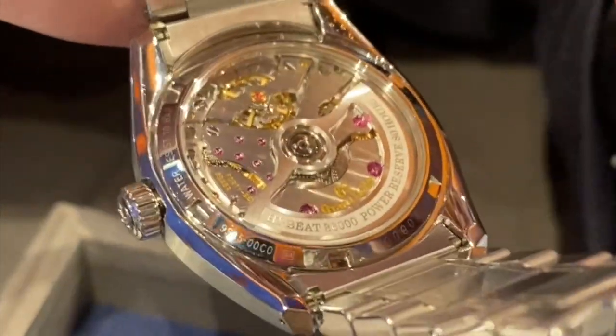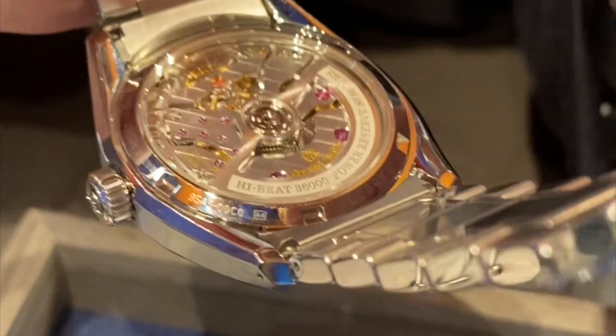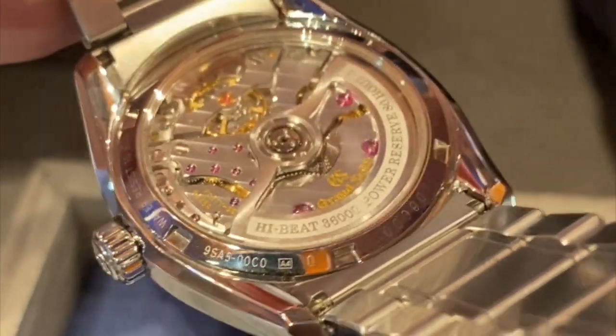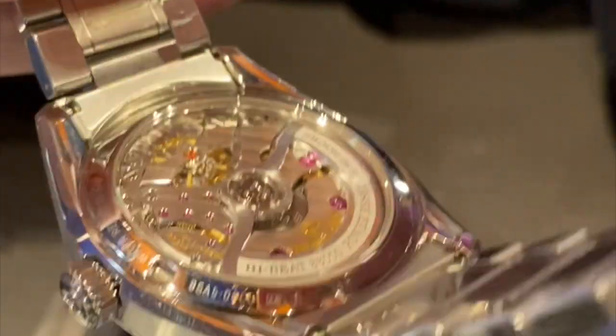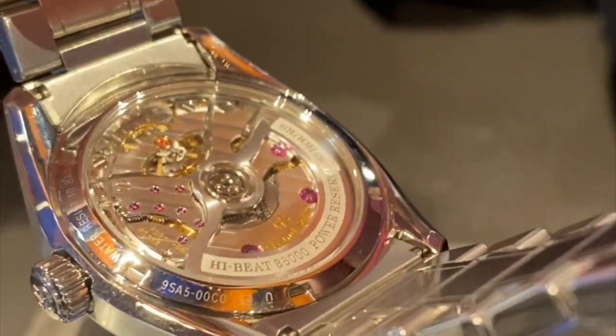The other thing is the dual impulse escapement, which is a unique Grand Seiko innovation that took us about 10 years to develop. So a lot of innovation, a lot of engineering into that. Oh yeah. And what's the price point for this one going for? This one's $9,100. So great price segment. Definitely a lot for what you're getting.